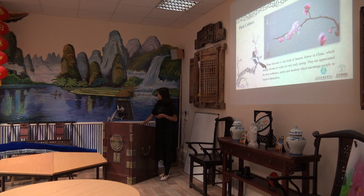And about the plum blossom, this kind of flower is very favorite in China, and it usually blooms in the end of winter or in the early spring. It's quite cold, but it blooms, and they are appreciated for their nobility and purity and modesty, to encourage people to improve themselves.